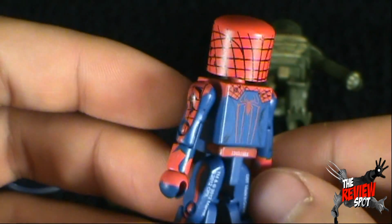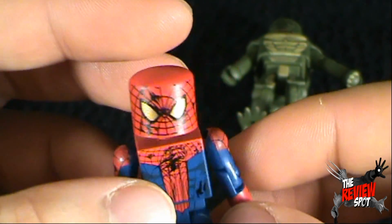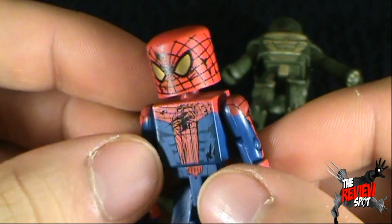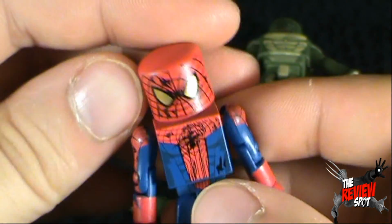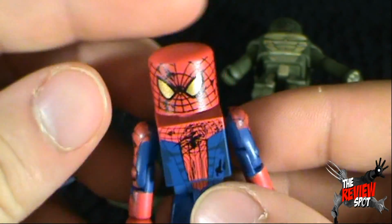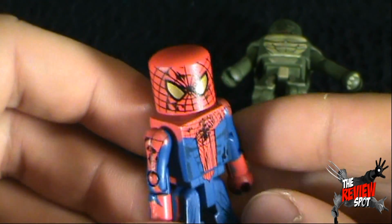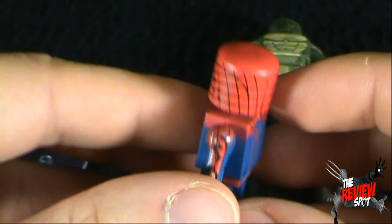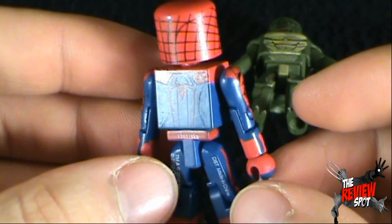The detail work on the figure is just awesome. I love the new costume. I love the gold eyes. It's such a departure from some of the other Spider-Men that we've always gotten. Tobey Maguire, we had kind of like those silver eyes. We had the white eyes always as a standard staple for Spider-Man. In this case, we get ourselves gold eyes, and I think that works perfectly. Just a very nice welcome change.